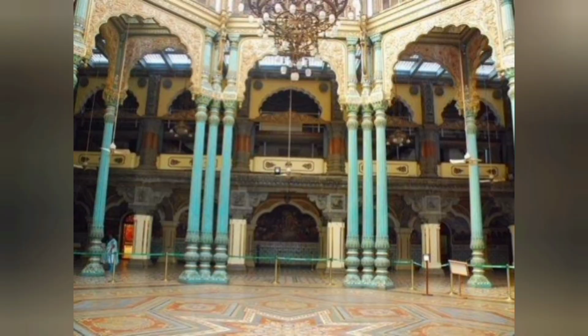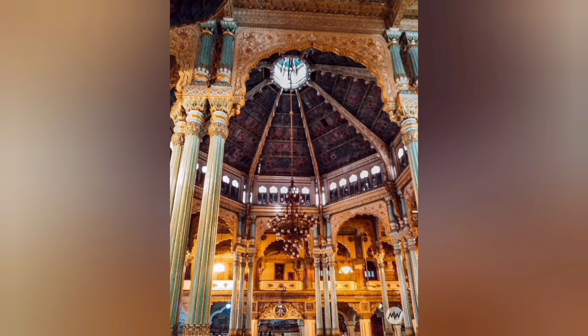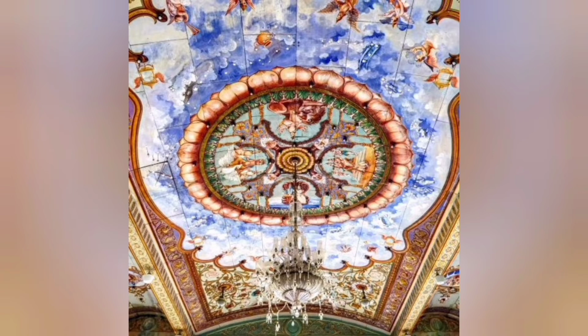The wedding hall or the Kalyan Mandap is another massive octagonal shaped hall south of the palace with glass ceilings and glazed tile flooring. The ceiling is filled with intricate kaleidoscopic artwork.